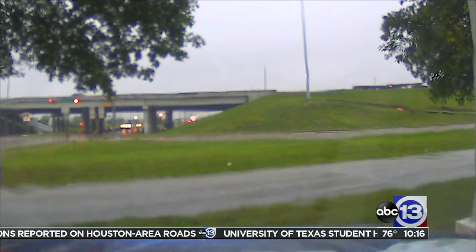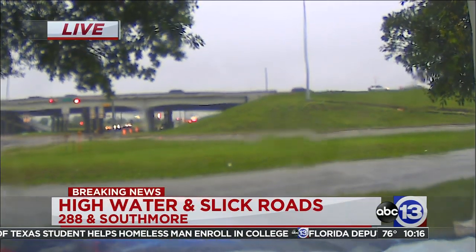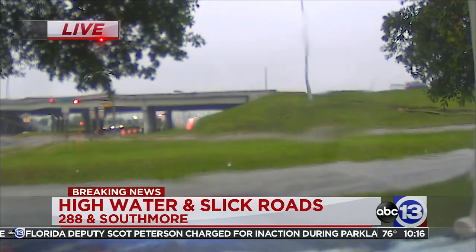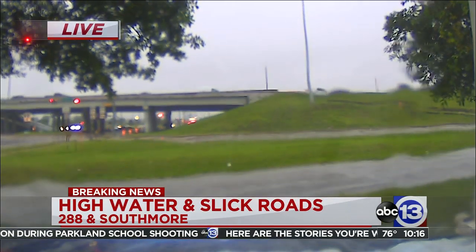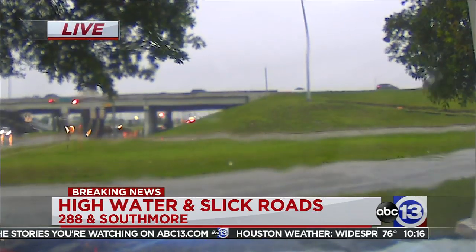So this is a location where we are prone to flooding, of course, near the interchange. So if you're coming through that area, just remember that you could suddenly see high water develop very quickly. Be prepared to go a different direction or to merge lanes, and do so carefully because those roads are slick. You don't want to be changing lanes at a high rate of speed.